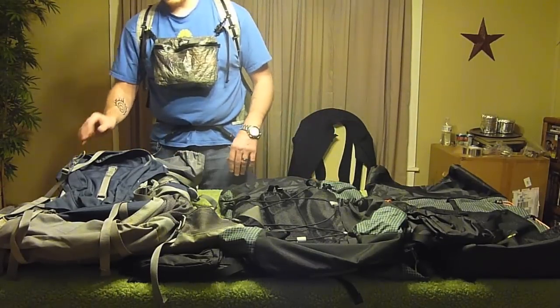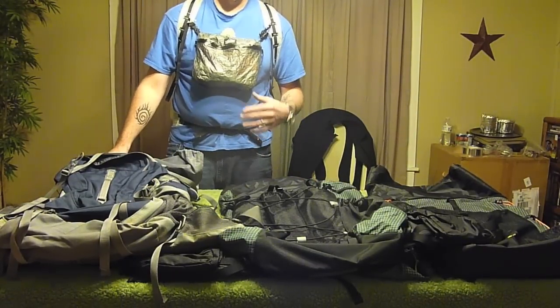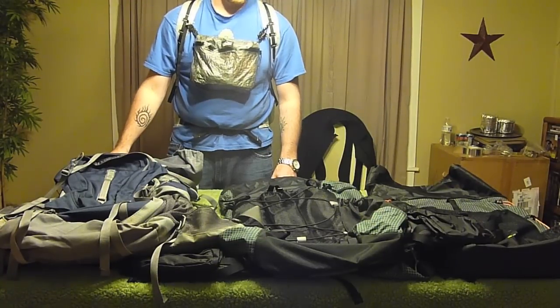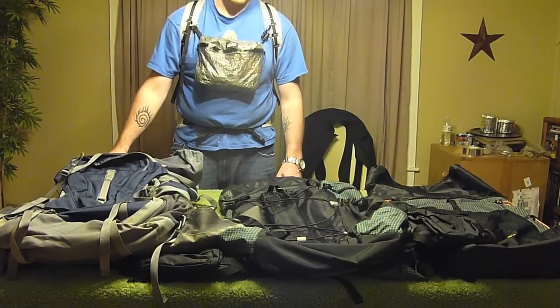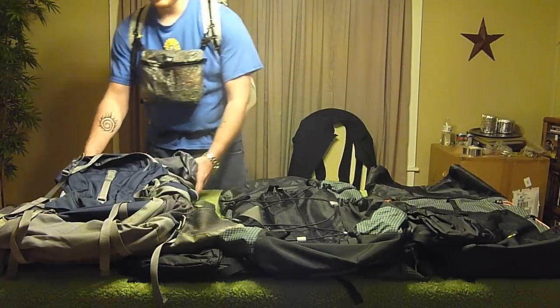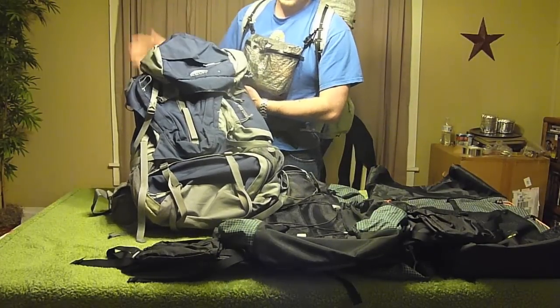So what I want to get started with first is my first backpack. Now keep in mind, I've only been backpacking now for about 3 years. I just got into it not too long ago, so I kind of feel like I've come a little ways. And the backpacks kind of tell a story as it is. The first backpack that I have here is the Kelty Red Cloud 5600.